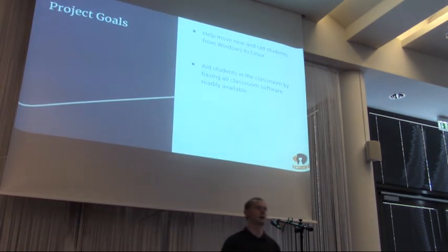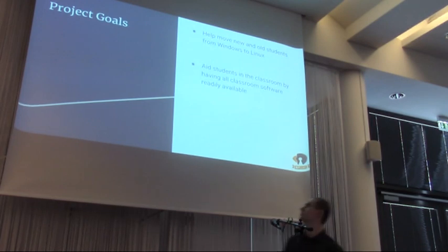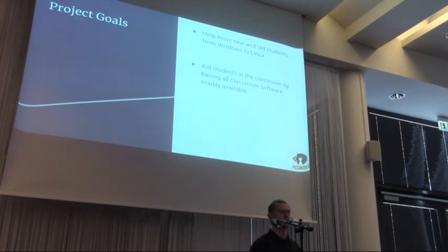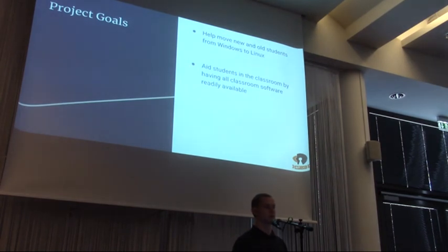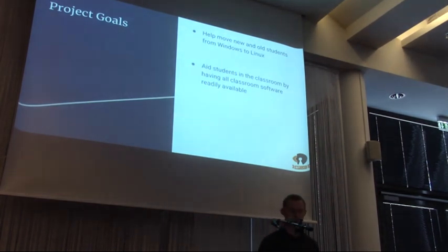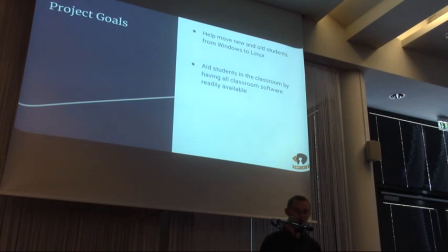So what exactly are our goals? Why did we make TigerOS? The goal is to help new students get streamlined into using Linux. These students typically come from a Windows background, and Linux has a very different feel to it. So in order to smooth that line, we want students to not have to use the terminal. Our ultimate goal is to aid students in the classroom by having all of the software they need readily available.